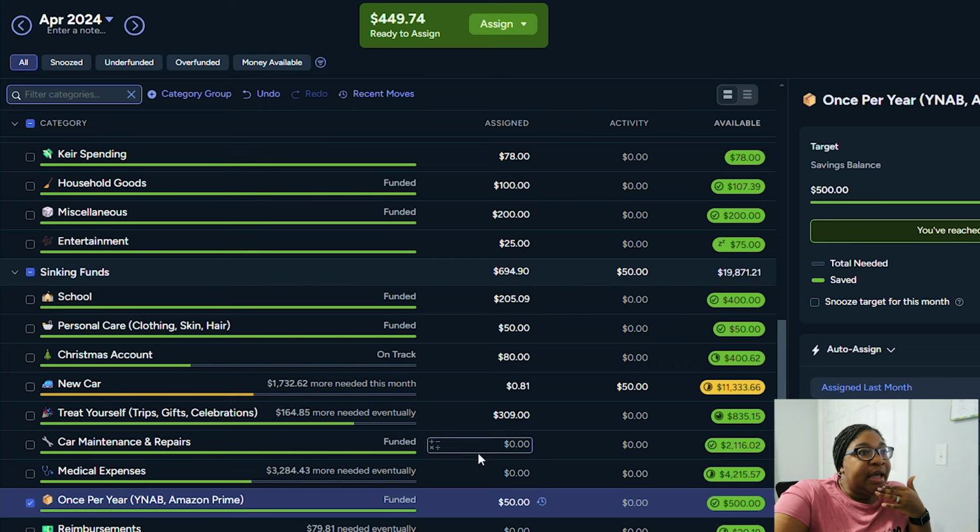All right, so we have $449.74 available, and I think we can split it between the medical expenses and the treat yourself, because Kara is going on a trip over the summer, but he needs to go ahead and book his flight, so we want to make sure we have enough money there. And then I want to build the medical expenses category up to the amount of our deductible. We're on the high deductible plan with an HSA account, so I believe this amount plus this amount will equal the deductible, or as close to it. I can't remember. You guys know I'm not precise with these figures.